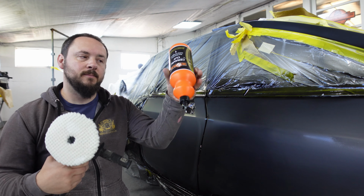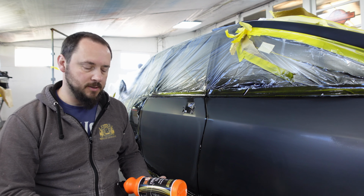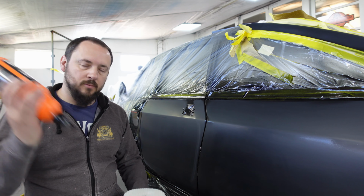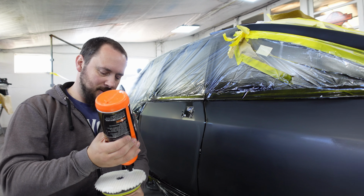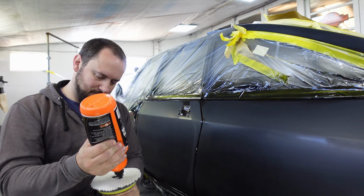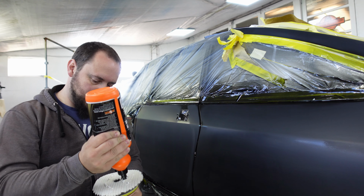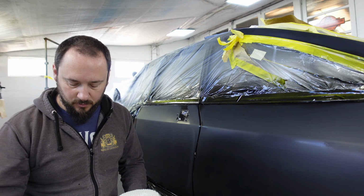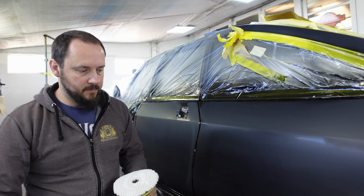Woolly mop head, raw ceramic cut. It's a very, very aggressive cutting compound. It cuts through concrete, it's brilliant, cuts through butter like a hot knife. It is good stuff and leaves quite a good finish considering it's so aggressive. We like it. It's going away.